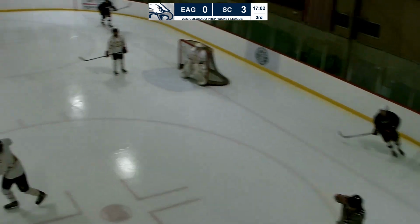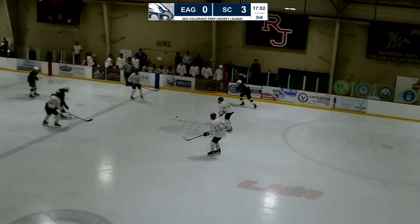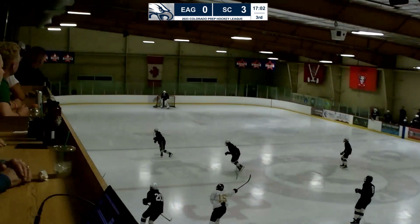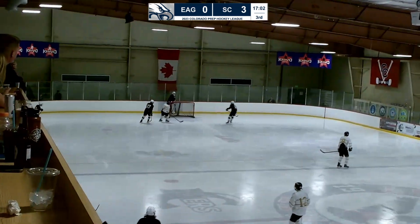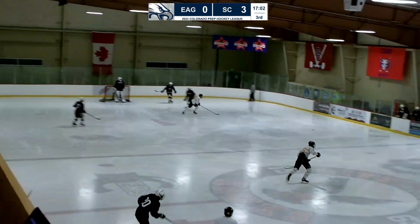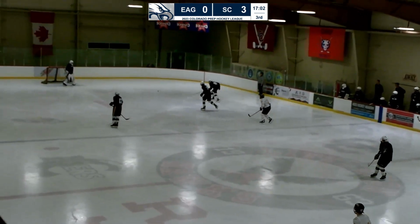AJ battling to get control of it. The Sabercats get it. Tipped it back by Kobe. Kobe then back over to Connor. Off Connor's back. Puck goes all the way down. Logan has it behind the net. Good job by Logan to call for it. Gets it, and then they take it away. Puck comes back down.